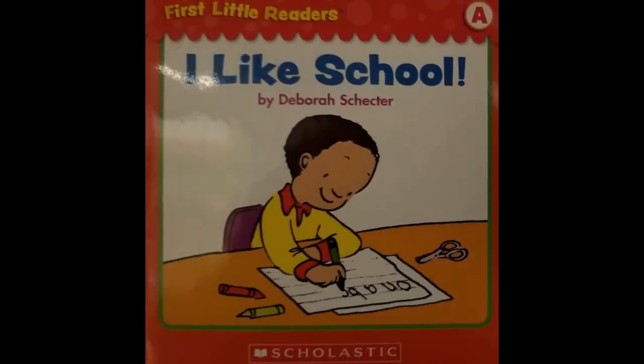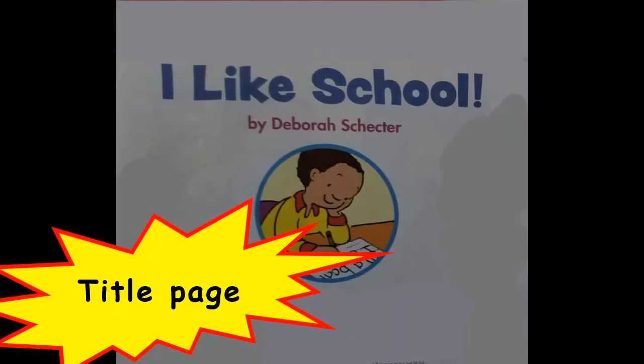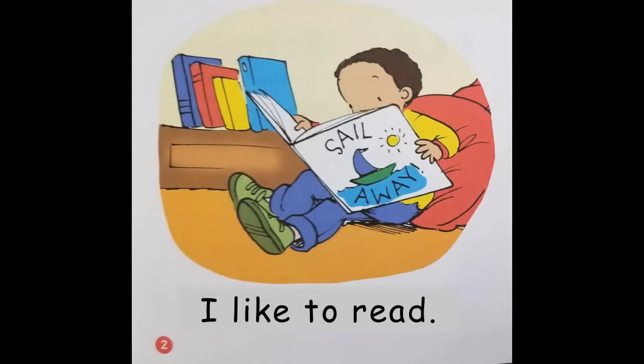Here's our book today. I Like School by Deborah Schechter. That's the book we're reading today. Let's get started. Ah, there's the title page. I Like School by Deborah Schechter. The title page. You already knew that. Okay, I'm going to highlight the words in yellow as I read them. So you watch what turns yellow and listen to me read. And after I read it, then you read it.